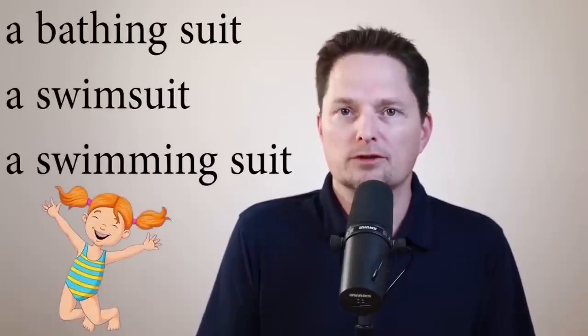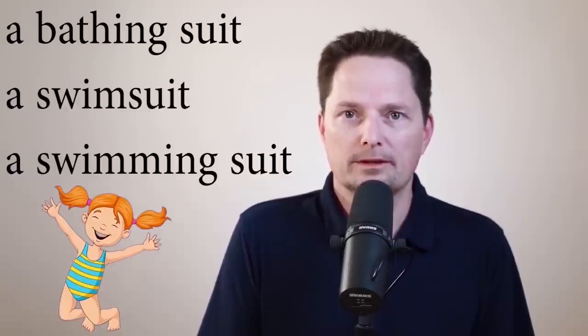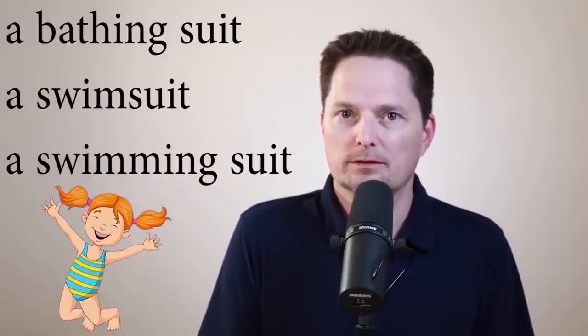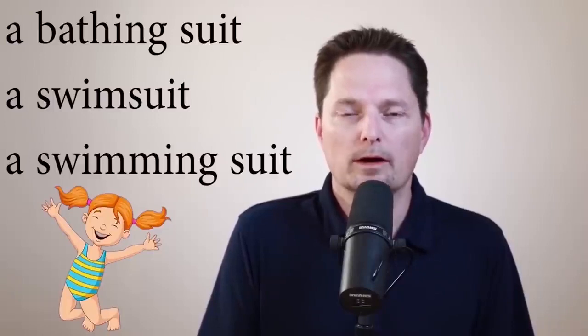Another common example of suit is this: a bathing suit. You can say a bathing suit, a swimsuit, or a swimming suit. I think the most common is bathing suit or swimsuit, but they're all correct. So swimsuit, it's one word. She's wearing a swimsuit. Or I can say she's wearing a bathing suit.